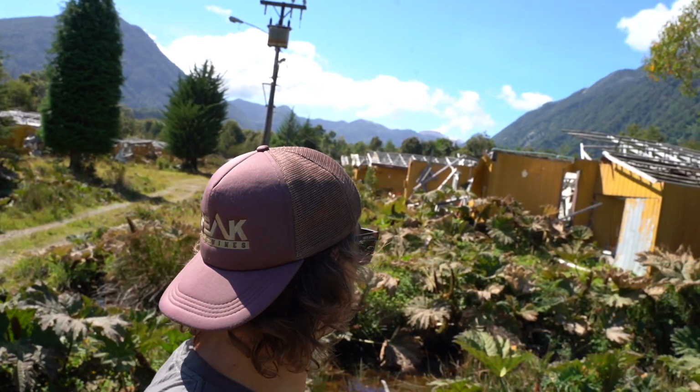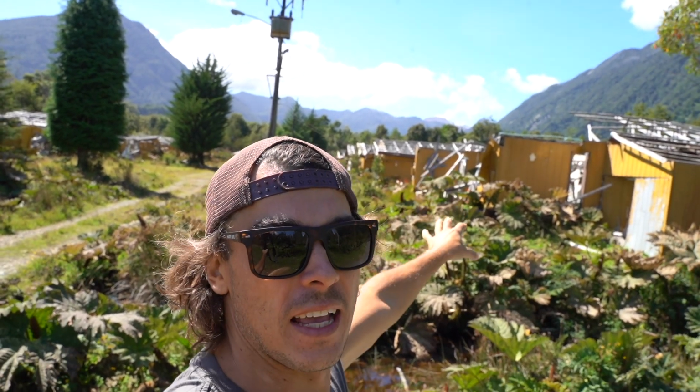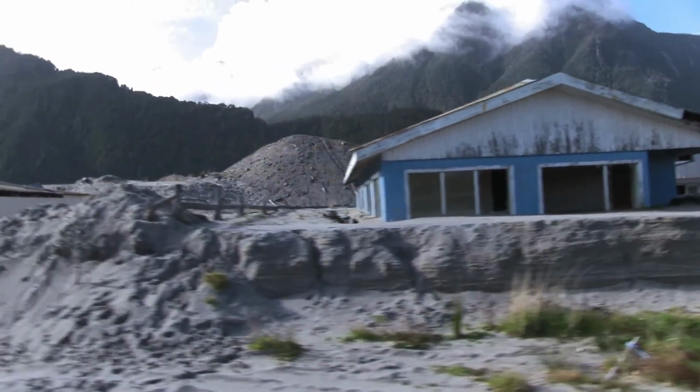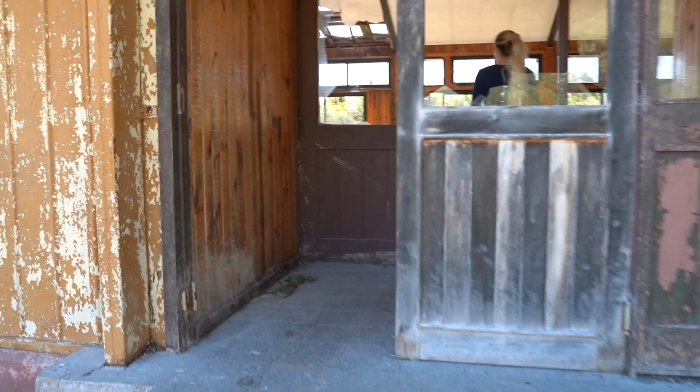So yesterday's trip up that volcano was the Chaitan volcano. We're in the city of Chaitan now, and this whole city was decimated by the volcanic eruption where a massive mudslide caused basically the whole town to be destroyed. I think there was about 4,000 people originally here. Now there's only about 800.